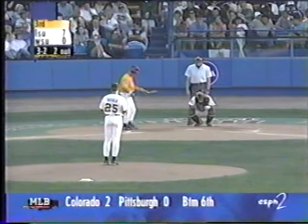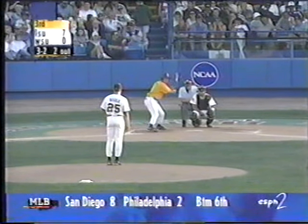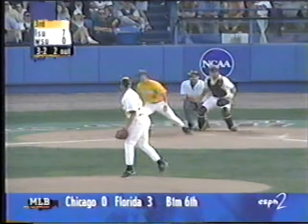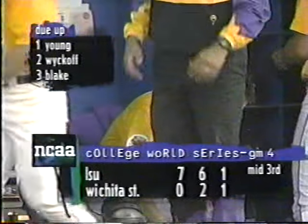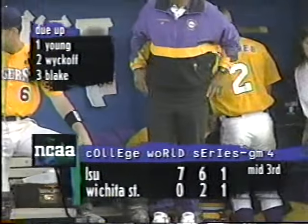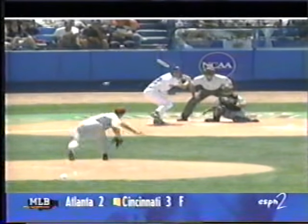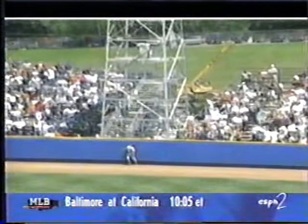Well, if you're Wichita State, you say to yourself, we're down 7 runs. The good thing is it's only the third inning. That's the best that you can say about this. You have quite a few innings to make it up. This one's hit in the air to straightaway left. Wyckoff is there. That's the third out of the inning, but the damage is done. Lanier with a grand slam homer, and LSU is on top 7-0. Brad Wilkerson, grand slam in the seventh to lift Florida over arch rival Florida State.